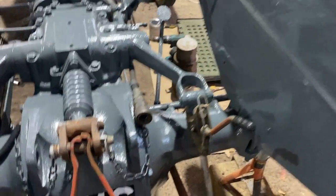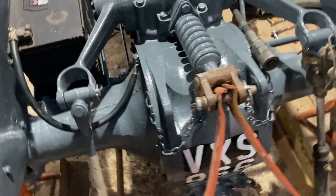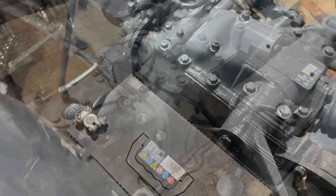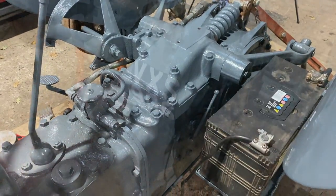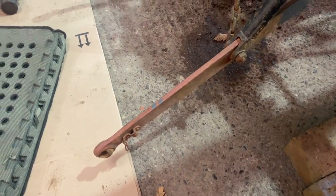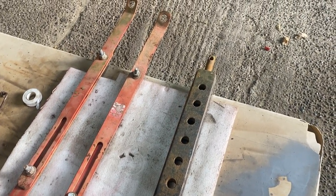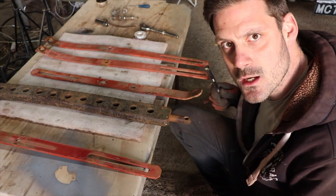So a quick update, the number plate is on, the rear diff has been painted, the new battery leads are installed, the whole rear transfer case and diff has all been painted. And now I'm going to sort out my 3-point linkage at the back. I declare this tractor fully taken to pieces.